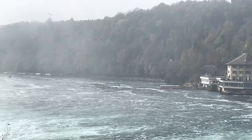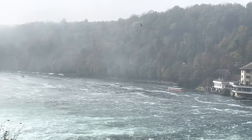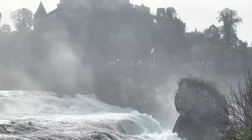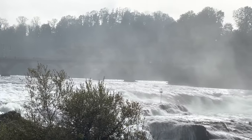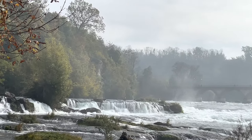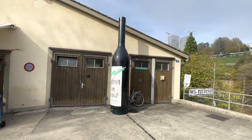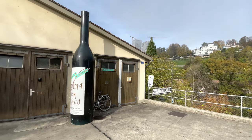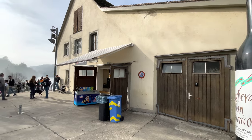People can see from a lot of different places. So this is one of the places, the other side. You can come with the boat from there. And here is the start. So big wine bottle. I don't know how many people need to drink that. There's some restaurant, toilets, everything.